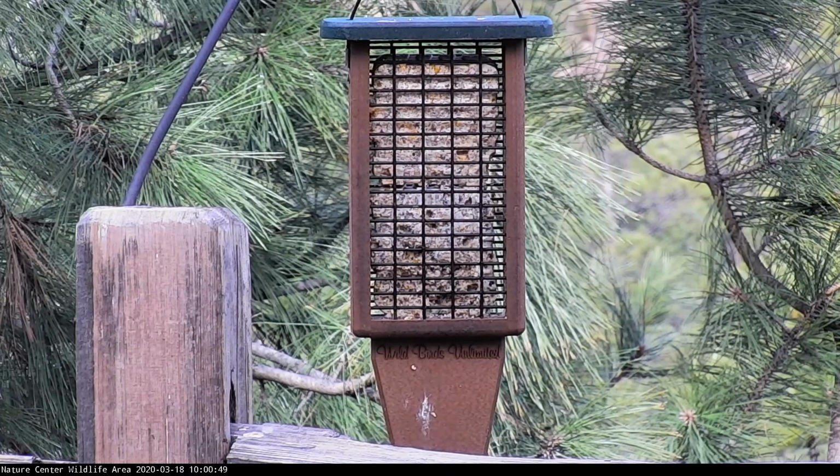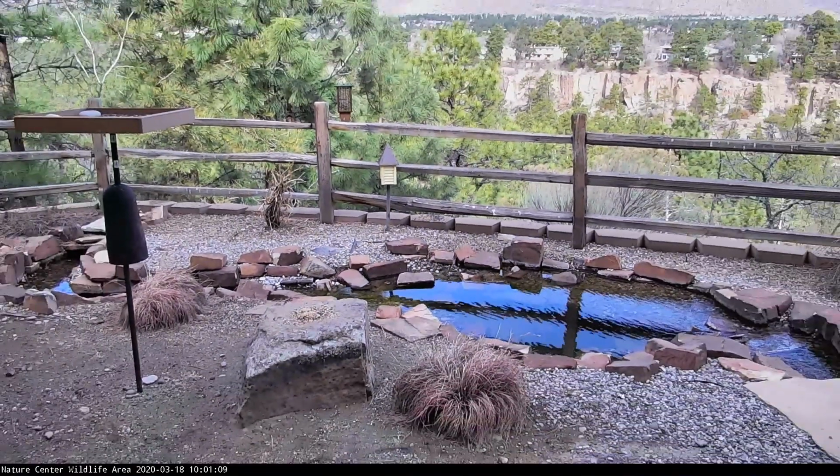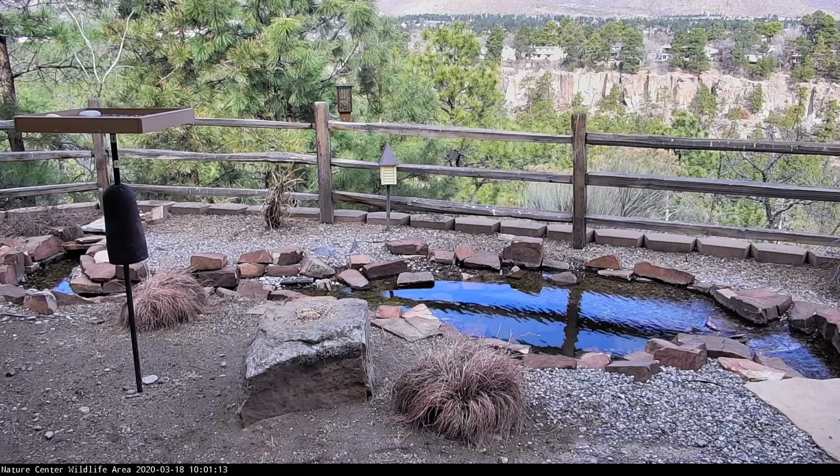So we thought we would at least try to bring you through the video stream that is always here at the Nature Center. We thought we'd bring you a view of what's been going on here. So I'm going to reposition the camera that looks into the observation area. We'll give you just a short tour.